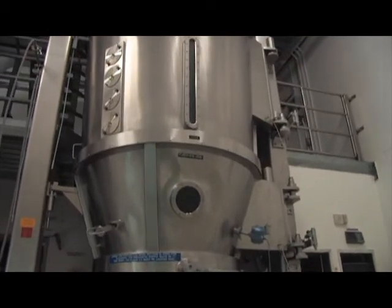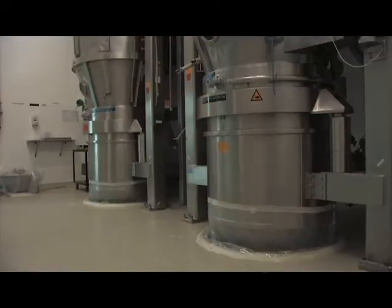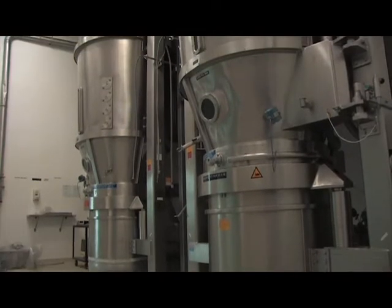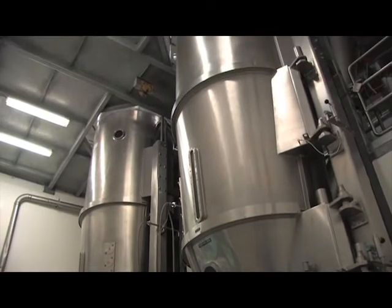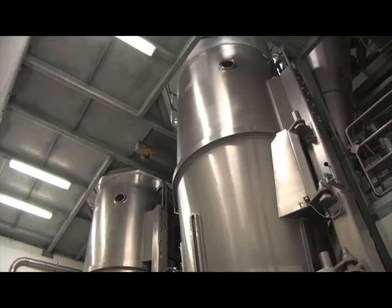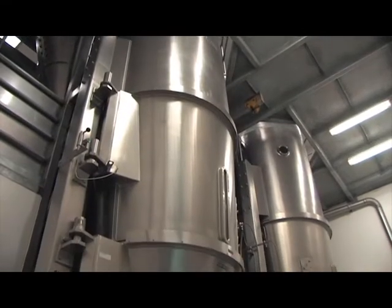The Glatt fronts articulate, so the bowl and processing chamber are segmented so they can open for ease of cleaning and maintenance. They come with viewports and spray heads and are all pneumatically controlled. You can dry, agglomerate, and use for some top-end coating.